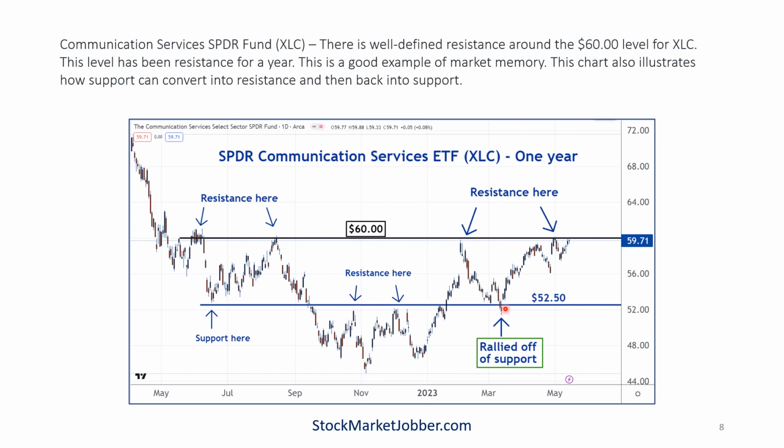And we got to that support. The buyers get anxious, they're going to miss out, they outbid each other, snowball effect. Get to resistance, the sellers get anxious, they're going to miss out, they undercut each other, snowball effect.